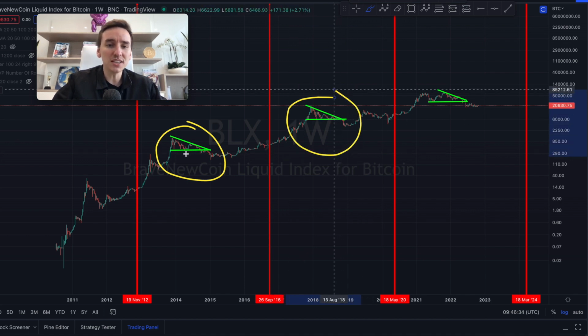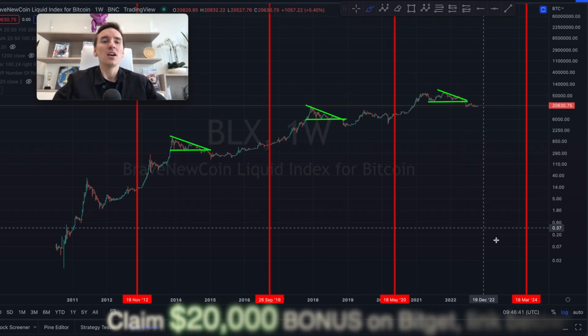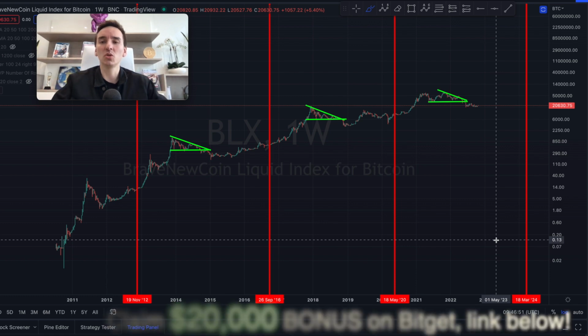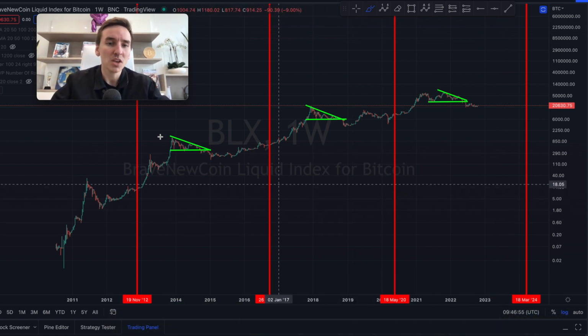I'm going to show you these 2 points in time because they will suggest that this time is not different, and we can see with a pretty clear view what's going to happen. So we have evidence, and evidence is the best. Previous price action could indicate future results. The trend is your friend. So let's look at the trend and I will show you exactly what's going to happen.